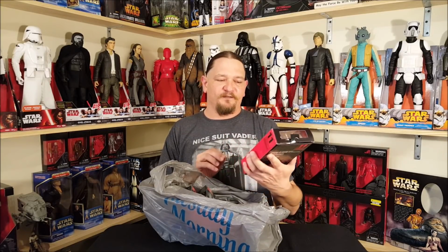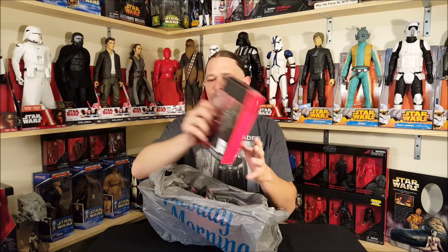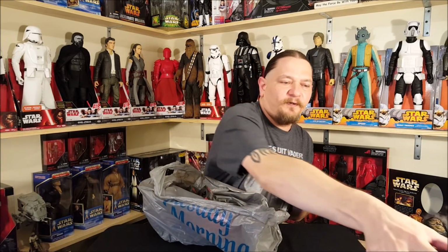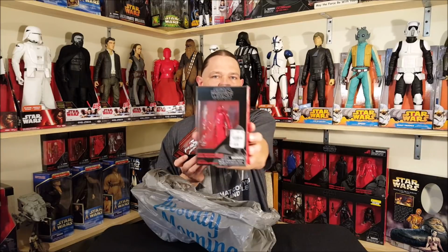And then this was one for me. I paid 10 bucks for this one, about half price. It's a First Order TIE Fighter Pilot, Black Series 6-inch. This is filling a hole in my collection. I didn't have this one, so I was pretty excited about finding that one. And then I found two more 3 3/4-inch Black Series, the Elite Praetorian Guard and a Stormtrooper Executioner. So, very cool.